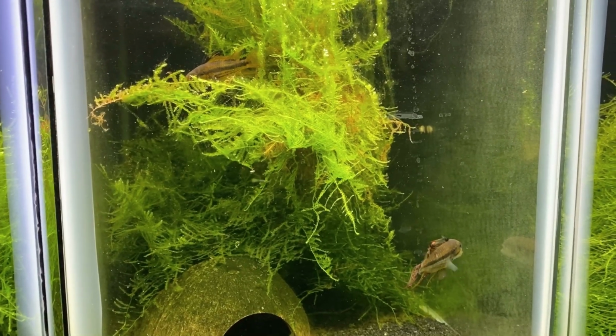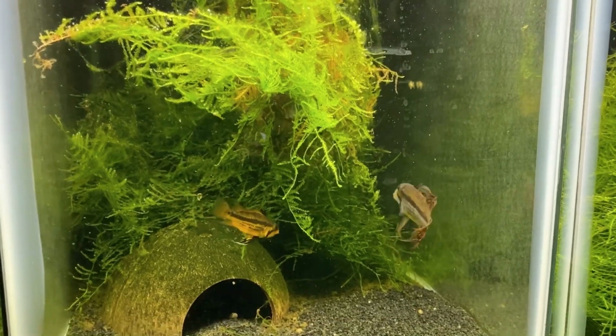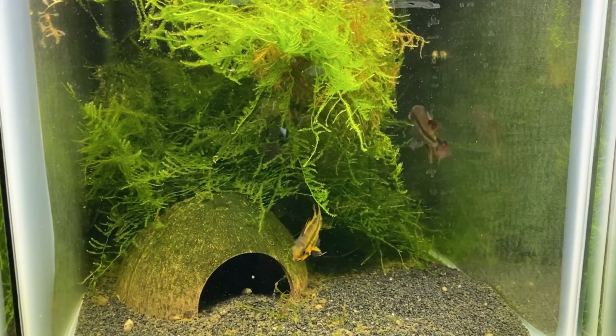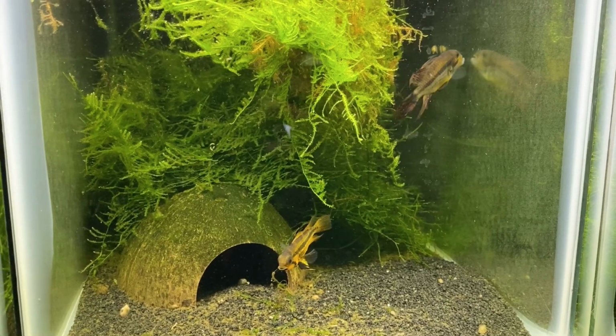Up next, we have an older pair of some triple red cockatoo Apistos. These are pretty far past their prime, but are still producing for us. They actually have some fry swimming around in the tank right now. We've got a couple different batches of these, and they're looking forward to getting some to you all soon.